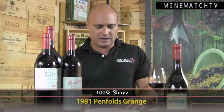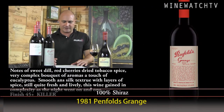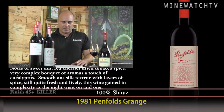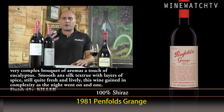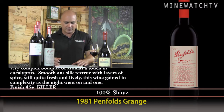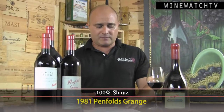This was a warm year. This wine showing some lovely sweet dill, red cherries, tobacco spice, really lovely complexity on the nose, a touch of eucalyptus as well, and smooth and silky texture on the palate. This wine's got layers of spice, still quite lively and fresh as well. This wine just gained complexity all night. Killer juice. All three of the Granges get my highest rating from this tasting.